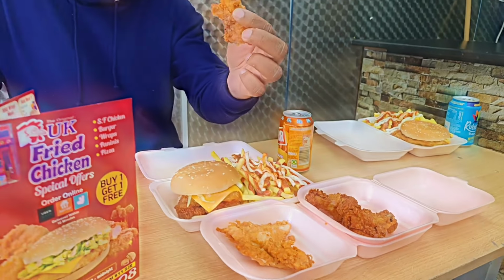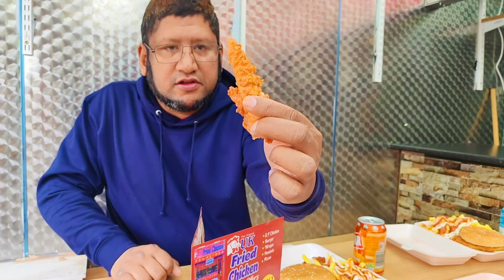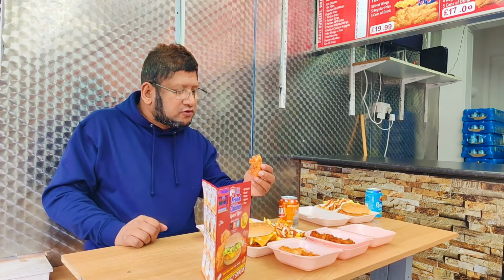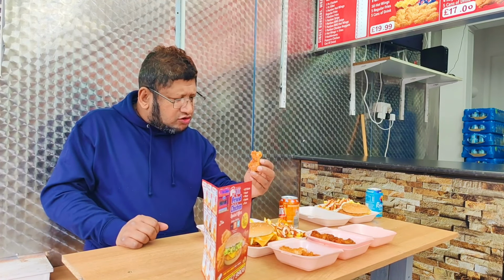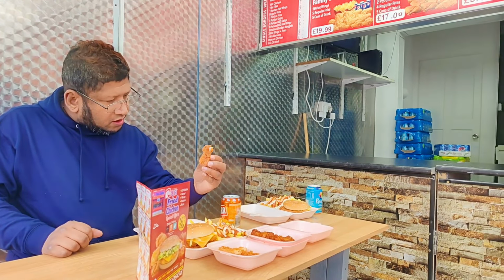Now this is the strips I've ordered, and I'm just taking my first bite on the strips too. Oh, that is good. That is flavor. Well cooked. Nice and crispy. And soft.